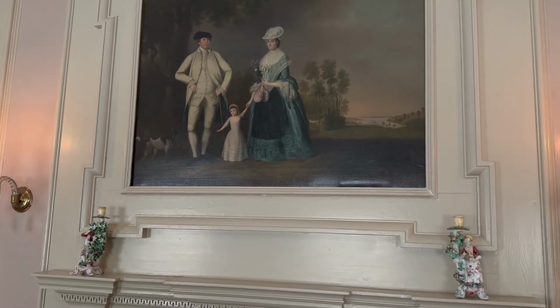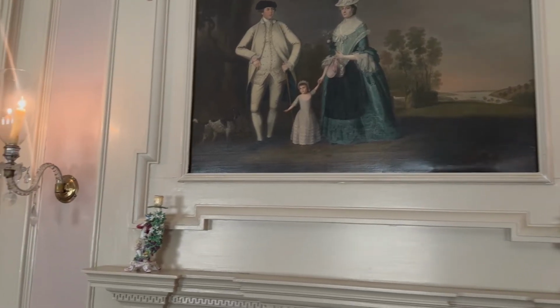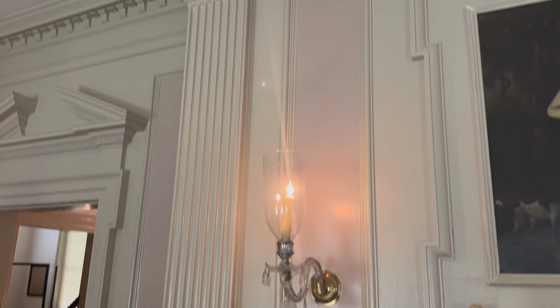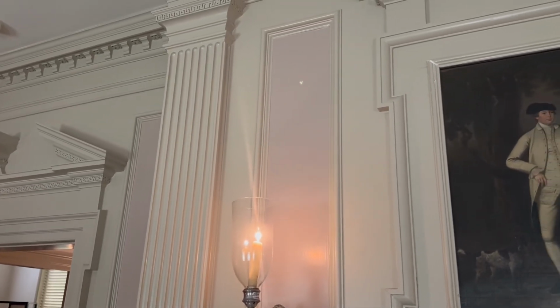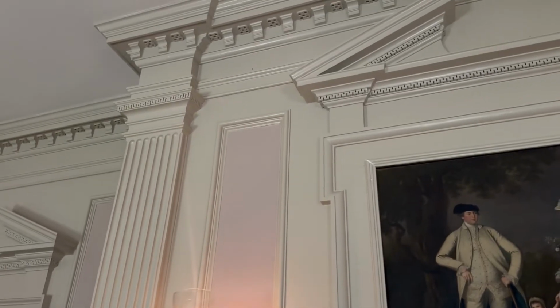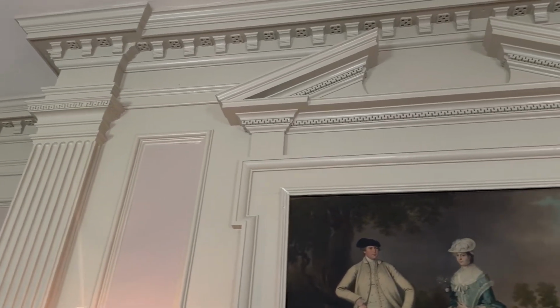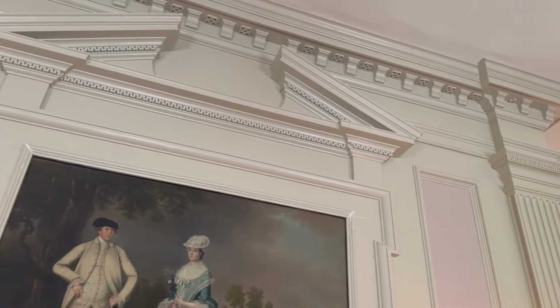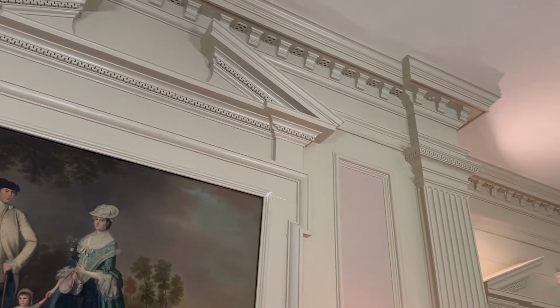But the architecture in here is just fabulous. It's so detailed. And every time you spend time in this room, you notice something else about this wonderful architecture. Very grand for Delaware and certainly for little old rural Odessa.